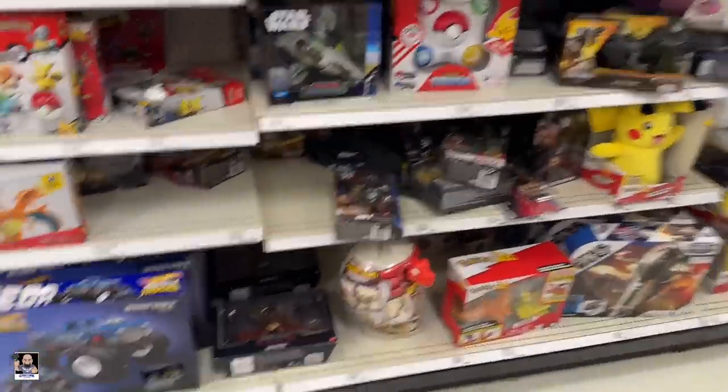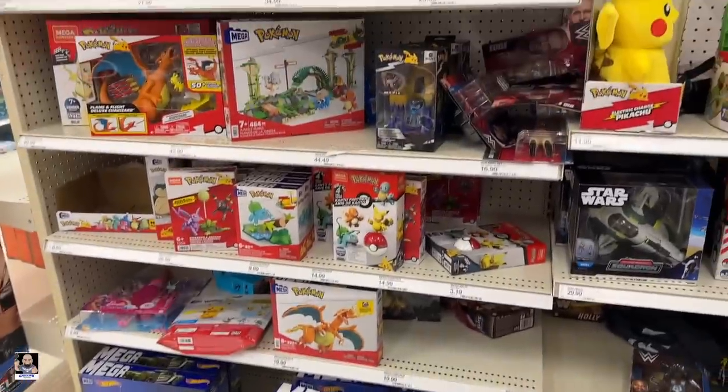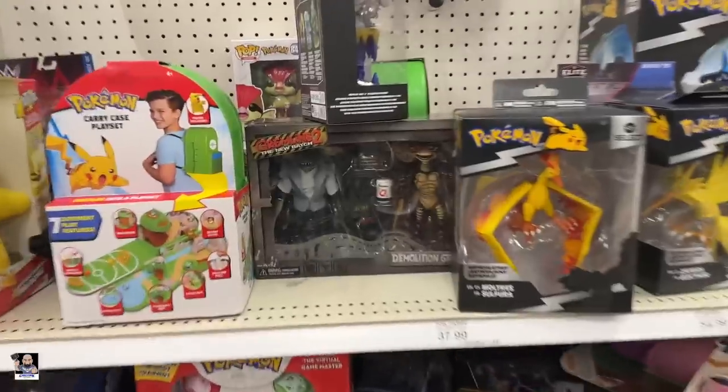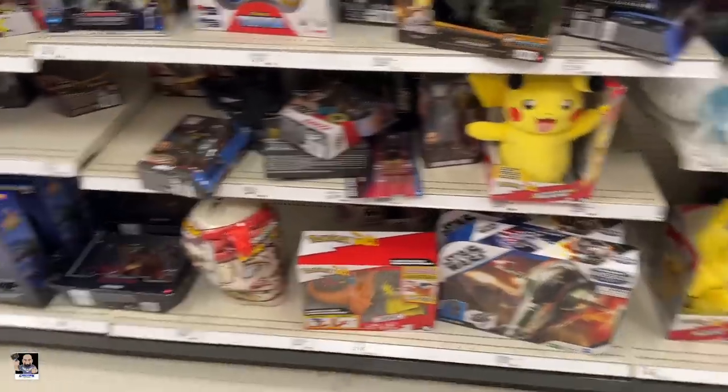All right, everybody. So last stop of the day, we're at Target. Let's check it out. Hopefully we can find some cool stuff. All right. We got some Megas over here. A little Pokemon going on. Got some NECA. A little bit of everything.